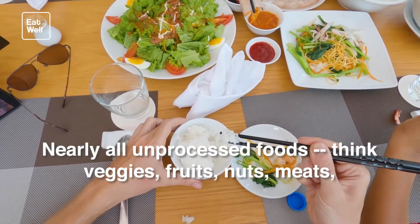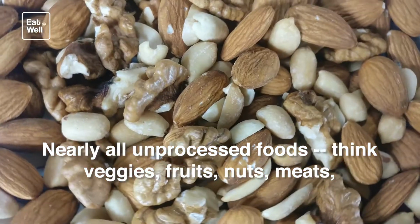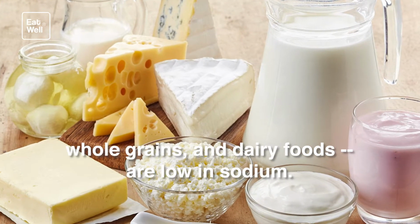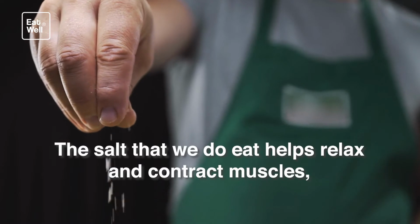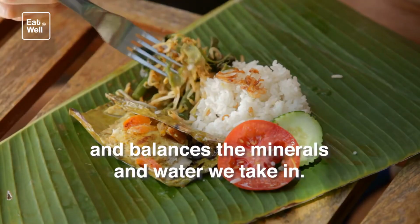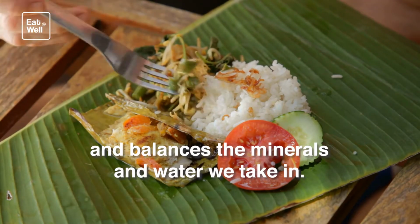Nearly all unprocessed foods, think veggies, fruits, nuts, meats, whole grains, and dairy foods, are low in sodium. The salt that we do eat helps relax and contract muscles, lends a hand with nerve impulses, and balances the minerals and water we take in.